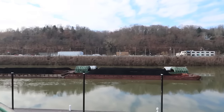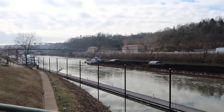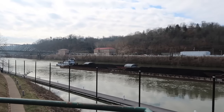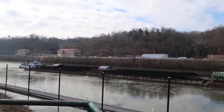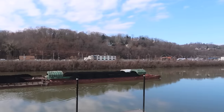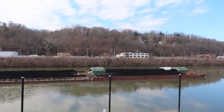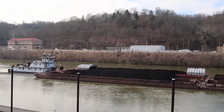Right when I get here at the river, I see this. This boat pushing a huge load of coal. At least I think that's coal. What do you think? Is that what that is? Coal? It's pushing it down the river.